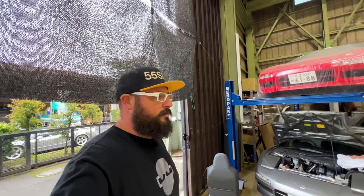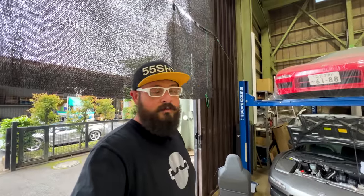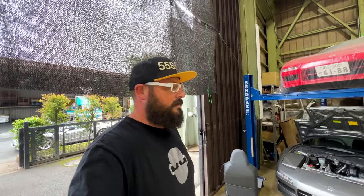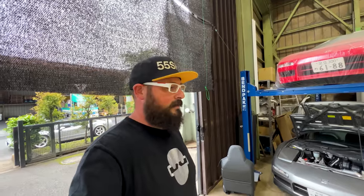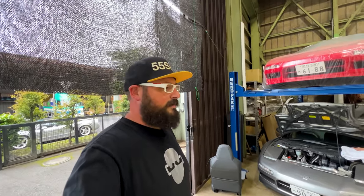So basically a quick rundown about the shop. This was set up about 8 years ago. The owner, who we'll be talking to later, used to work for another very well-known NSX specialist and decided to set up his own business here outside of Tokyo. And he's allowing us to roam free and have a bit of a look at what customer cars are in.